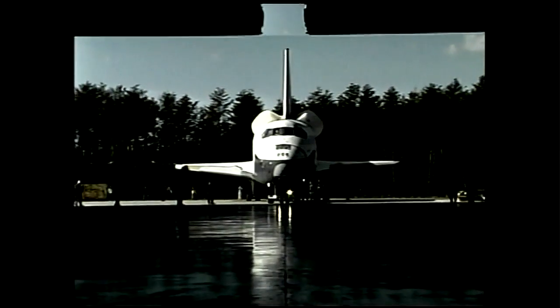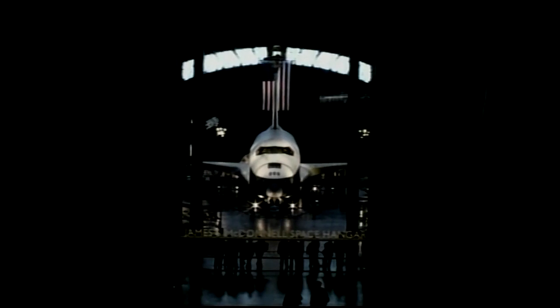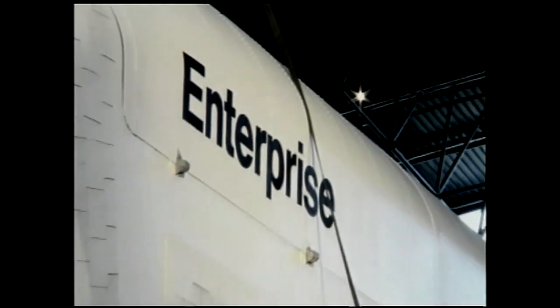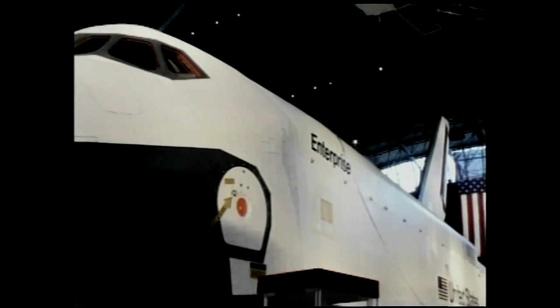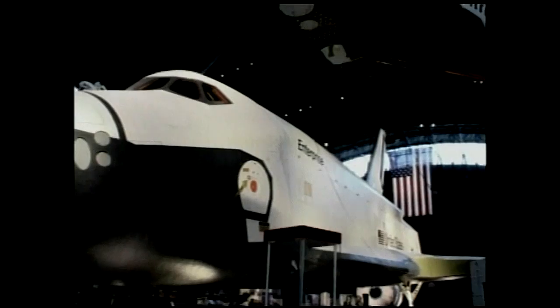When Discovery is moved into the hangar, Enterprise will make its way back over to Dulles International Airport and be placed atop the shuttle carrier aircraft for a ferry flight to New York City. Enterprise has been here for many years and has served as a tool to educate and inspire hundreds of thousands of people.